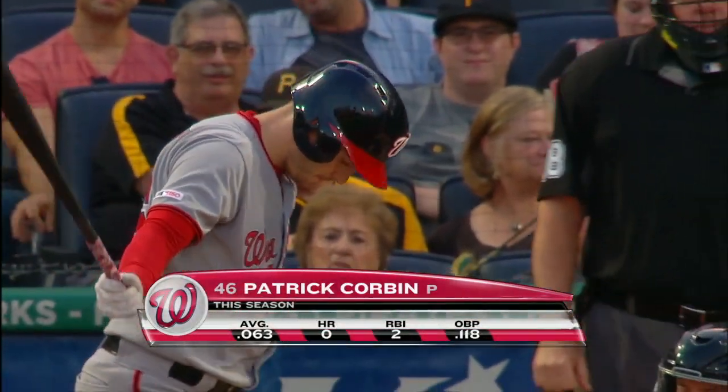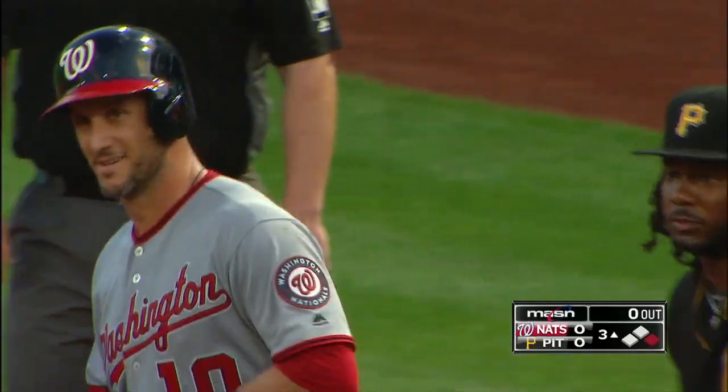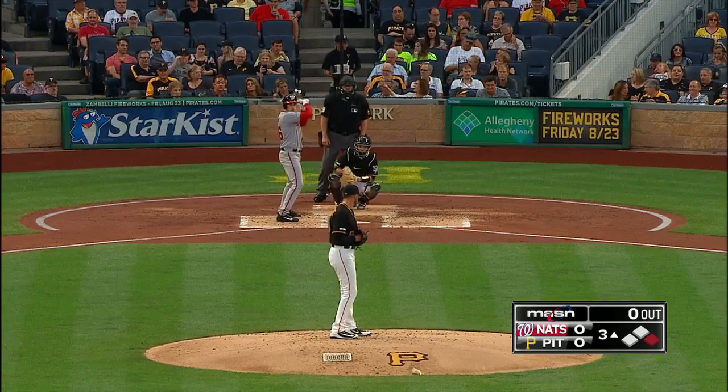You're seeing the ball if you're walking as a hitter. When you're striking out, you're not seeing it. So that means he's got a better approach. He's picking up pitches earlier, and he's making good decisions.